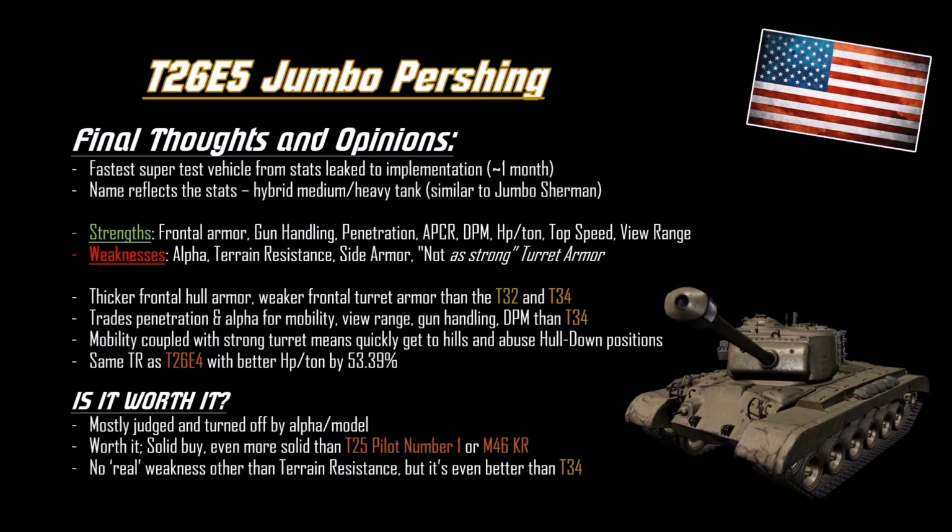So is it worth it? Well, it's mostly judged and turned off by the alpha and the model of the tank. So everybody takes a look at the Jumbo Pershing. So it's like, oh, Pan KRs or T25 Pilot number 1s or T23E1s or E3s, and just like, oh, another Pershing-like tank. So I'm getting bored of it. Doesn't have the alpha, whatever, I'll skip. But it is worth it.